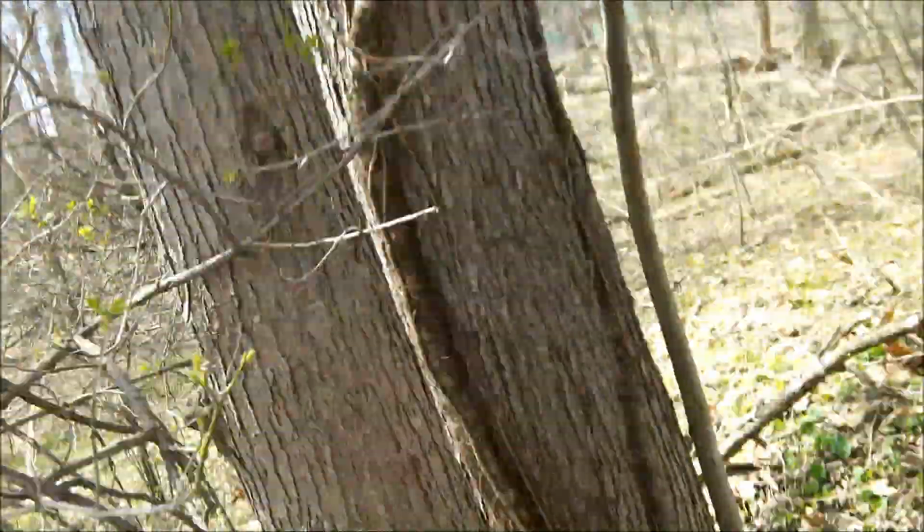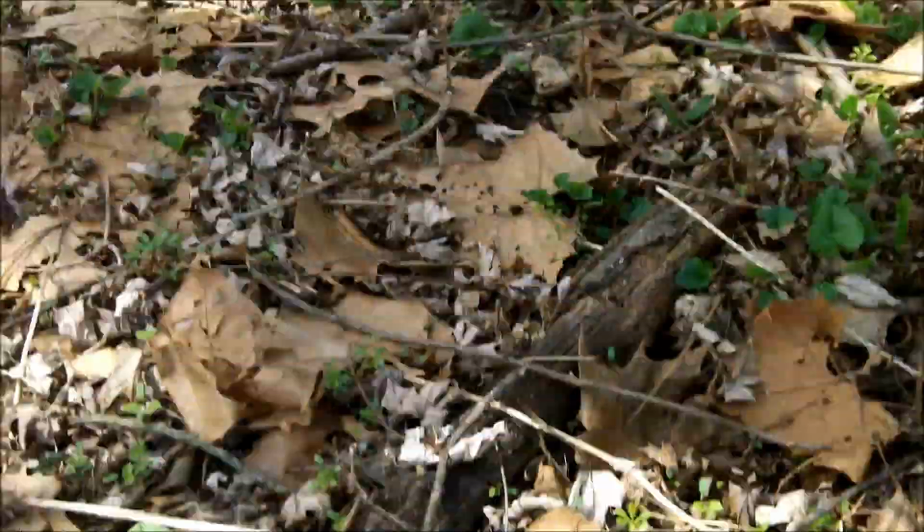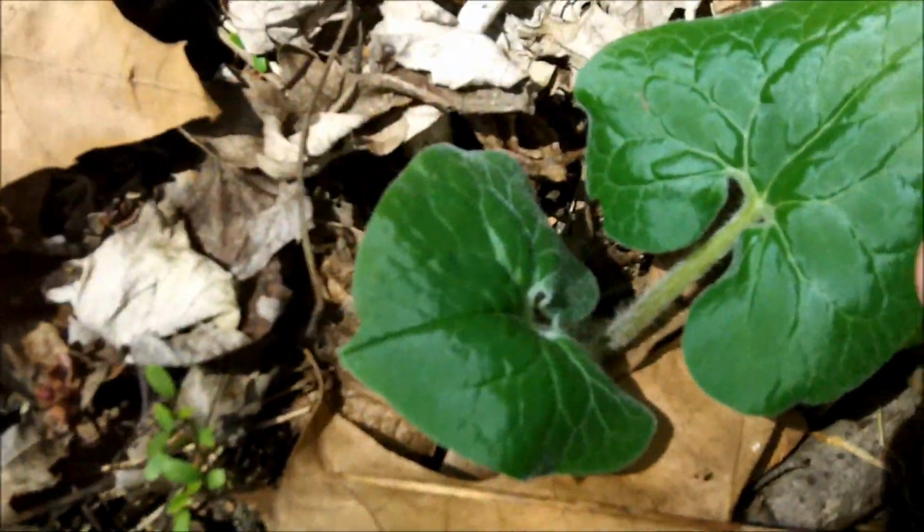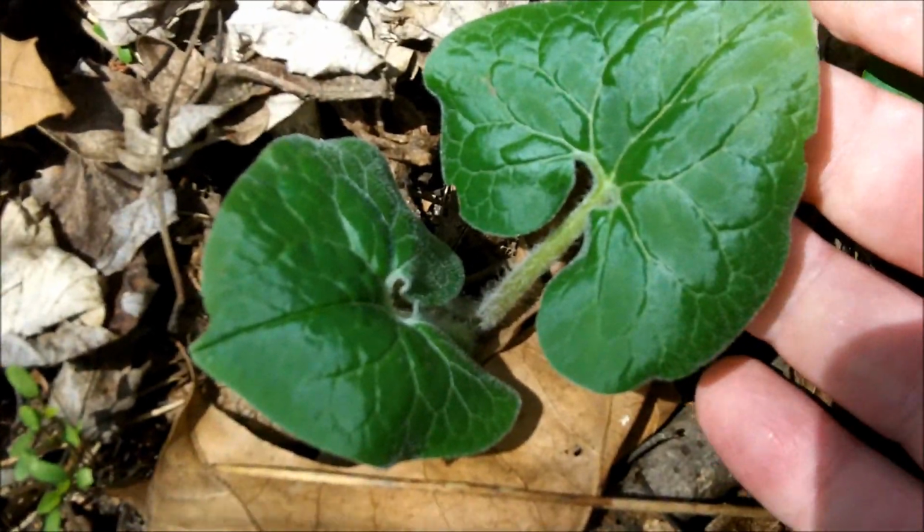So this video is going to be simply me showing you wild ginger up close so you can see exactly what it looks like. So let's get right to it. This way there's no confusion. But this is wild ginger.